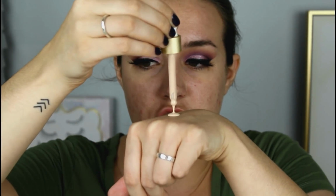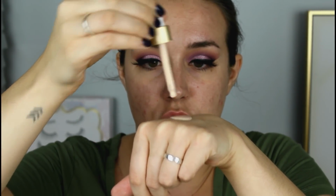So I pretty much just do a full drop of foundation. As you guys can see, it's super liquidy. It's running down my hand. So when I add this, it will kind of thicken it up a little bit, but it doesn't really change the coverage or anything, and it doesn't thicken it up as much as you would think because I don't use a ton of it. Just a little dab will do ya. So I just kind of mix that up, and then I like to apply it with a brush.